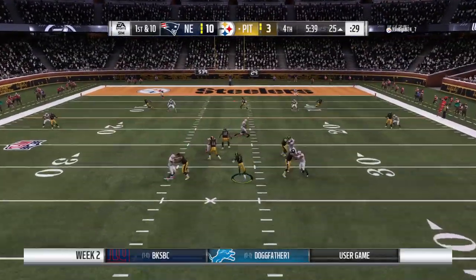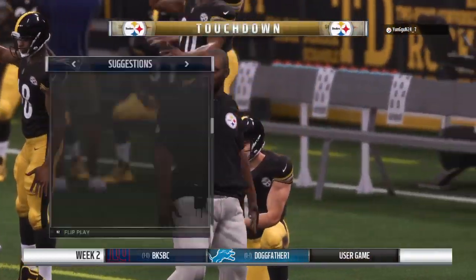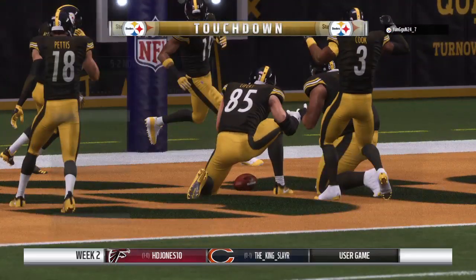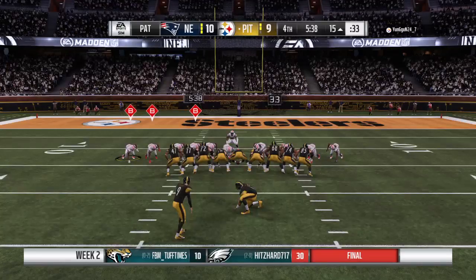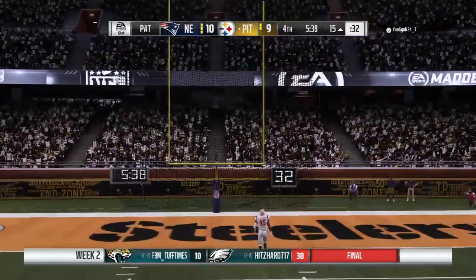Throwing now, Taylor on first down. That's going to be caught. And he's going to take it in for a Steeler touchdown. Tyler Eifert, his second touchdown on the season. And the Steelers are an extra point away from tying this thing up.